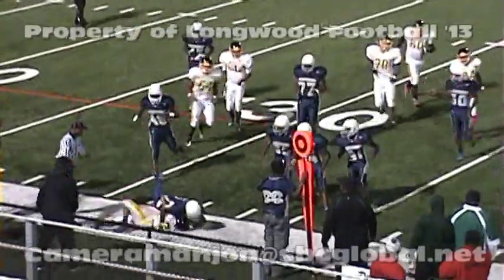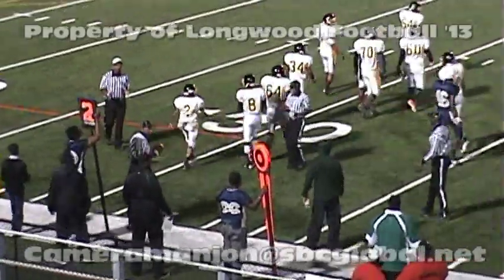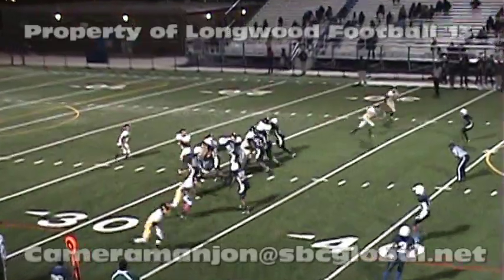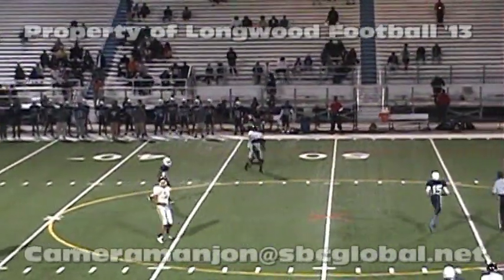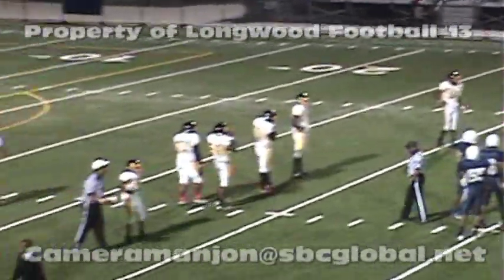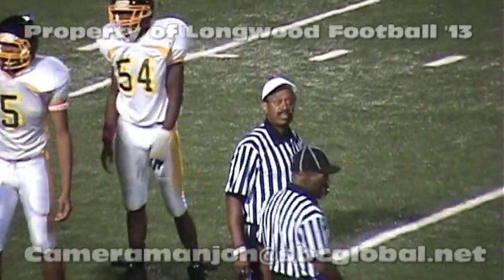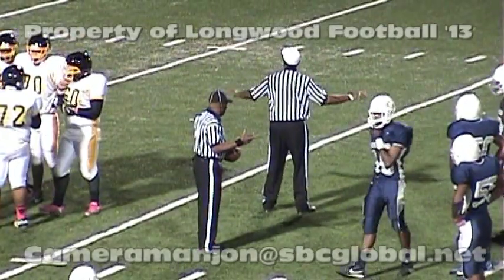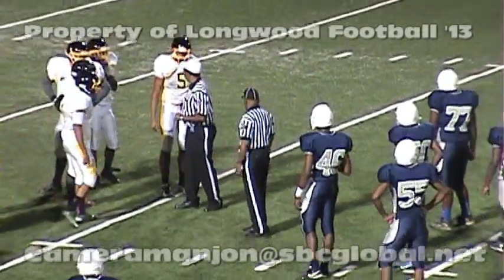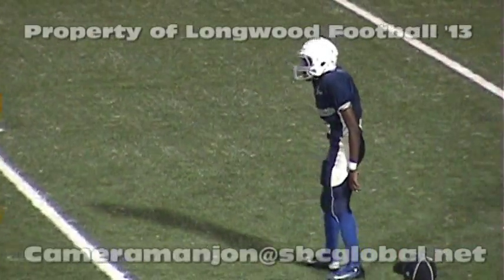Run play, around the end. Hit and driven out of bounds. Gain of about 4 yards on the play. Nobody home. Penalty brings up fourth down. Fourth and about 14 to go. Back for the Panthers.